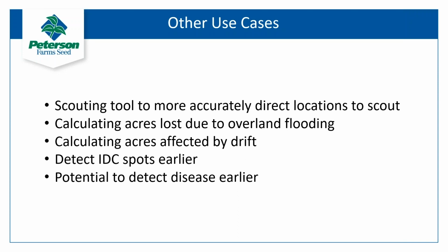And then there is a potential to detect diseases earlier. A few years ago, we had Goss's wilt in some of our corn, and it seemed like this camera solution was actually picking it up a little bit earlier and quantifying where it is in that field. Corn is very hard to scout when it's 8 feet tall, and you can't really see those little spots in the field. So this has potential to see other diseases, and ideally it'll be able to see it before we'll be able to see it with our human eye.